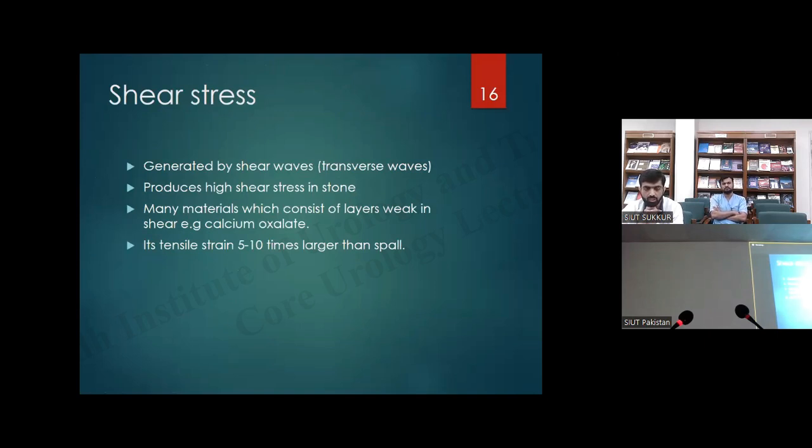Many materials consist of layers weak in shear, for example, calcium oxalate. It consists of many layers which result in weak bonding. That's why when you apply the shock waves, there is a weak shear stress, which results in reluctance to breakage of the stone. Its tensile strength is 5 to 10 times larger than the spall.